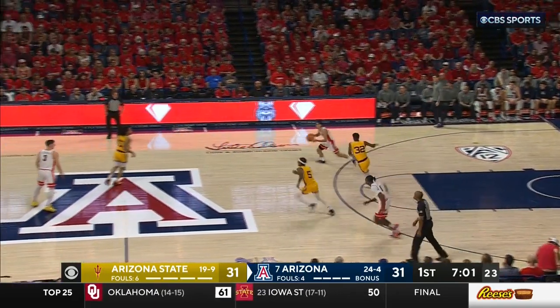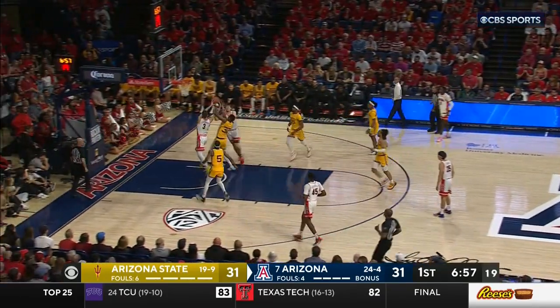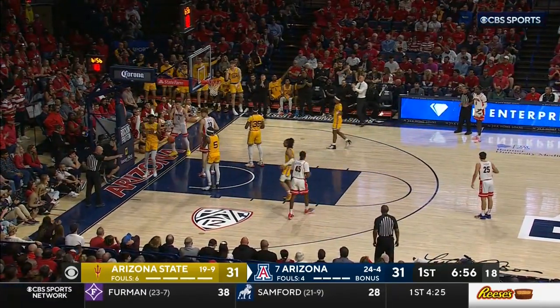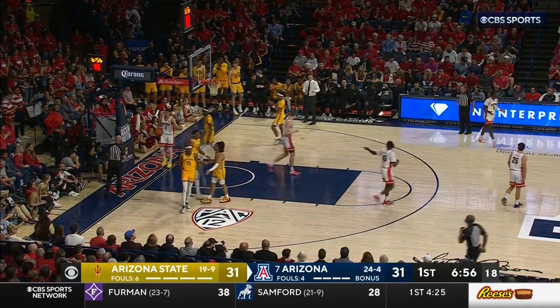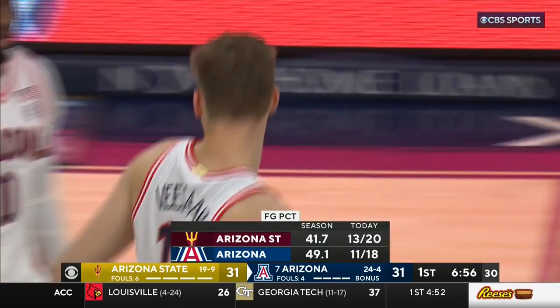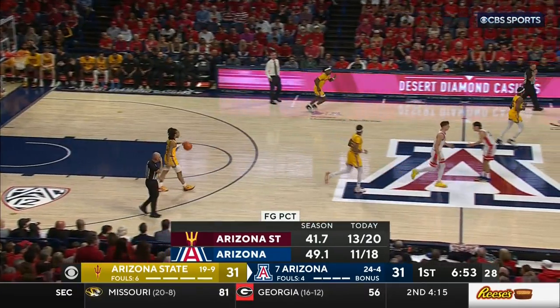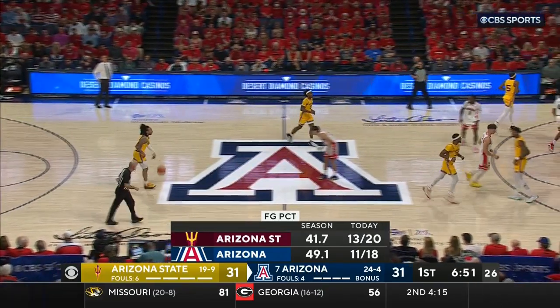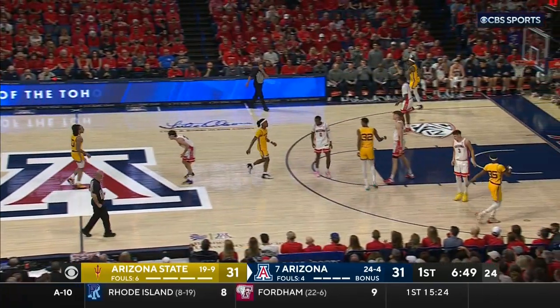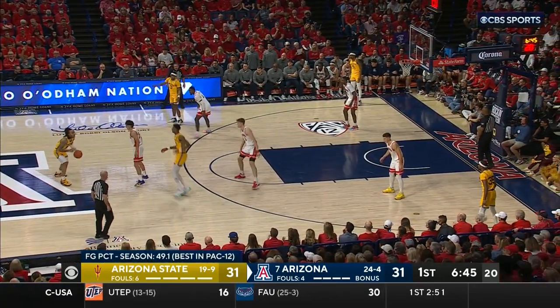Little 1-2-2 action, just trying to slow them down. And a lob for Henry Vassar. That's going Arizona State's way. Number pretty good. You expect Arizona to shoot the basketball well every single time. They're averaging that number there, 49%, although with their numbers at 11 of 18.